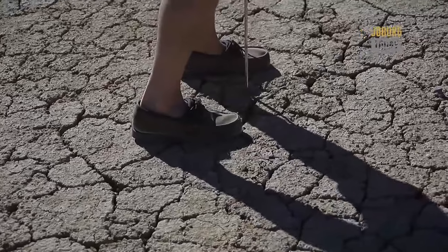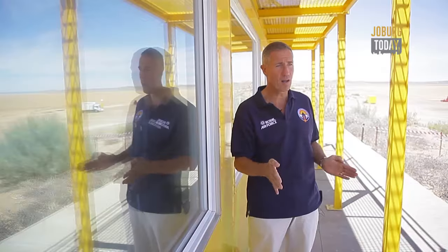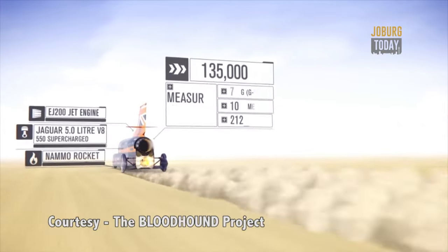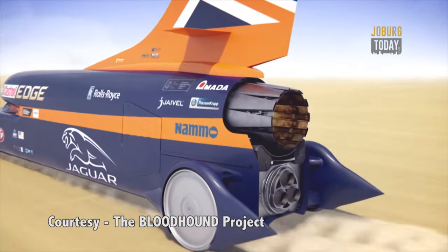It needs to be hard enough to actually take the 4 very small points of contact for a 7.5 ton metal wheeled jet car. It needs to be hard enough to cope with the very violent pressure changes of supersonic airflow, not just around the vehicle but particularly around each one of those 4 wheels.